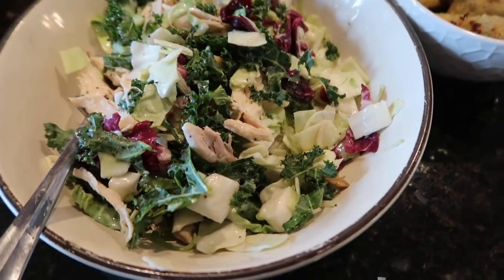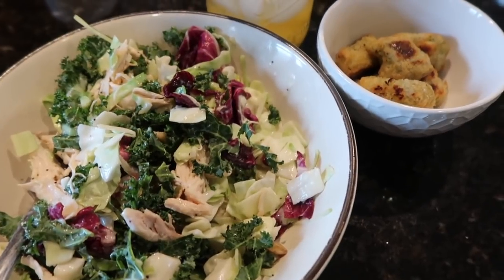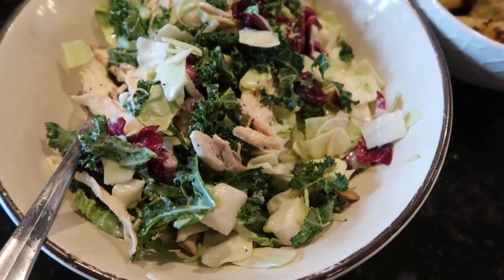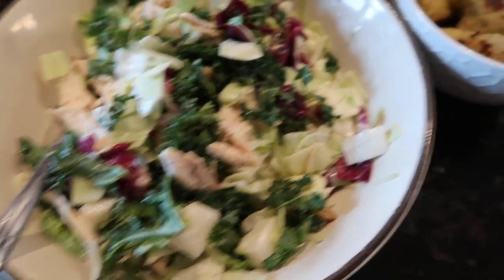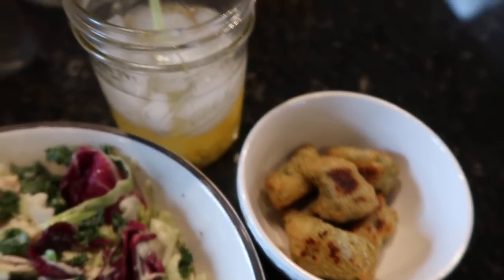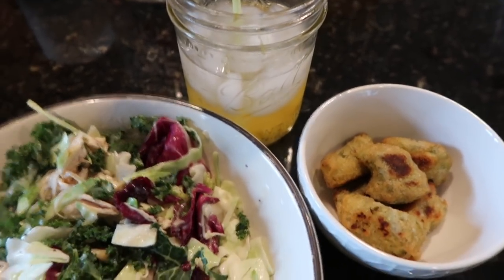Thought I'd share tonight's dinner. Mark ate something else because his stomach still wasn't feeling that well. So I've got a kale salad with a little bit of rotisserie chicken in it, and some broccoli tots. Oh my gosh, I love these broccoli tots. And a little bit of water with a sliced orange in it.